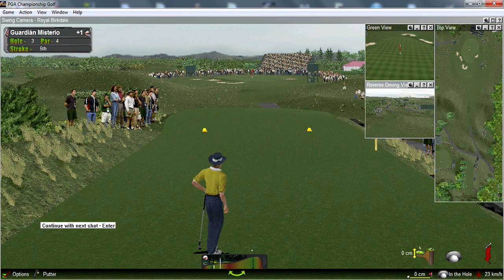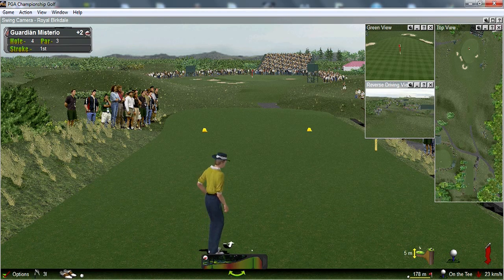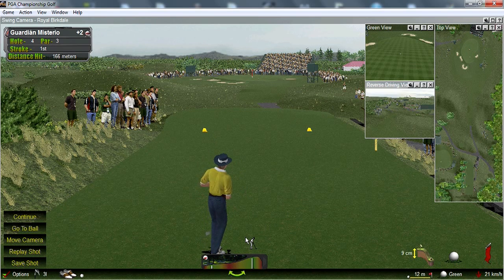To 4. It's going to be pretty tough to put it on this green. Got a long iron, looks like a 3. Wow, this is a big hit. It's headed toward the green. It's on the dance floor, but I don't think you can hear the band from there.